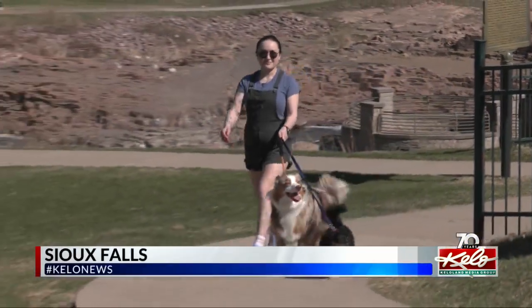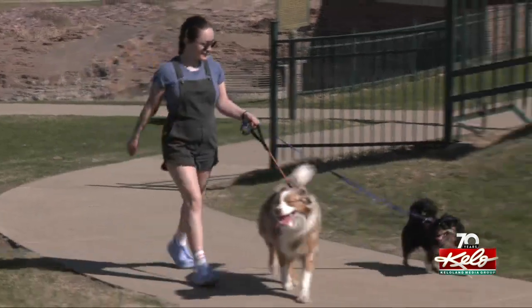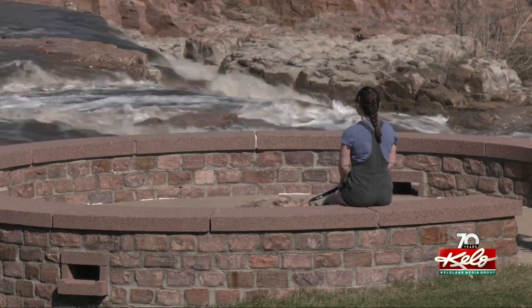USF nursing student Haley Chambliss, along with her dogs Nala and Lila, are regular visitors to Falls Park. Chambliss is ever mindful of keeping a safe distance from the rapid current. I've been bringing my dogs out here, so I was afraid if we got too close to the water, they might jump in and I'd have to go rescue them.